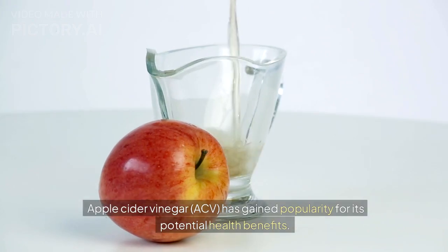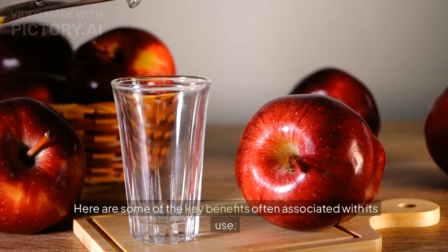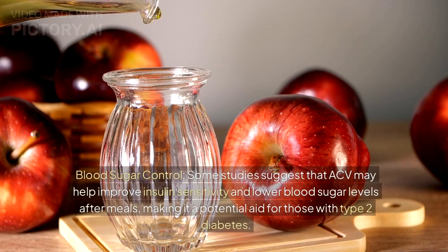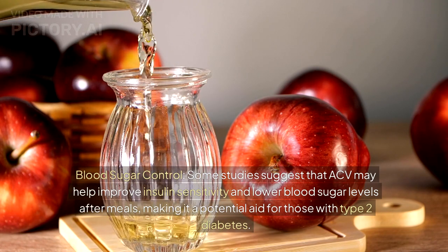Apple cider vinegar, ACV, has gained popularity for its potential health benefits. Here are some of the key benefits often associated with its use. Blood sugar control. Some studies suggest that ACV may help improve insulin sensitivity and lower blood sugar levels after meals, making it a potential aid for those with type 2 diabetes.